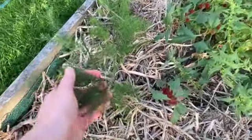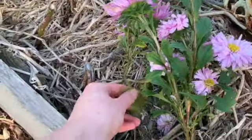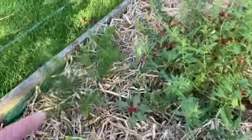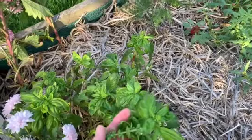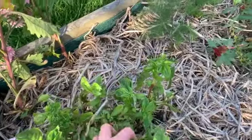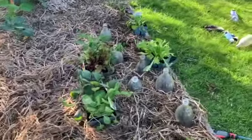Here is some asparagus which has been ferning. We only had this one and this one survive. I think it's because we planted too much in this garden, but we'll see how it goes. It was only the first year, so we didn't pick them. And we've got the end of our basil. Some of them are starting to seed, which I'm going to collect the seeds for next year, but there's still some basil to harvest.